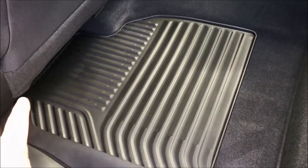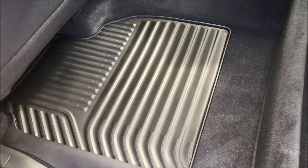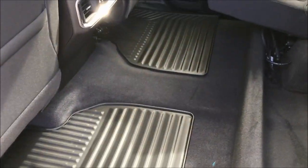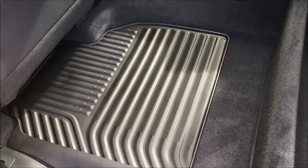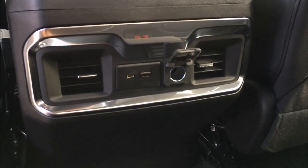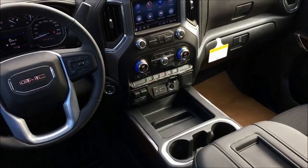A lot of our videos, if you've checked out before, they have the big what's called the GM floor liners, and we love the floor liners. They're only a couple $100. We just ordered this truck with the standard mats just to give you an idea of what it looks like with the standard mats that come with it. Okay, catch hold of the seat anywhere, pull her down, good to go. Now you can see back here you've got a USB-C, a USB, an old style auxiliary power adapter, and again you've got your heat and vent controls back here as well. Let's give you an overview up here real quick.